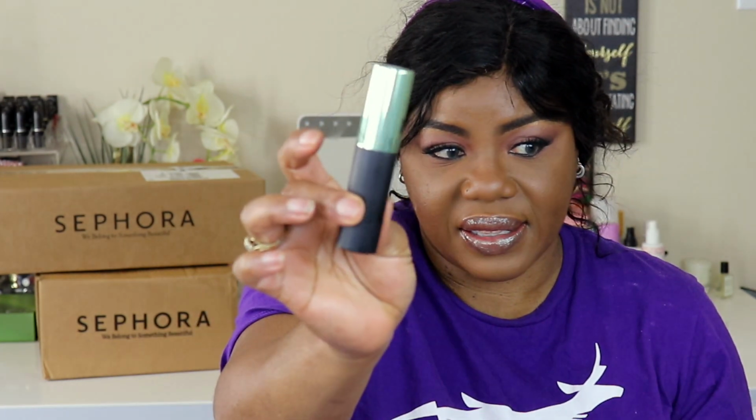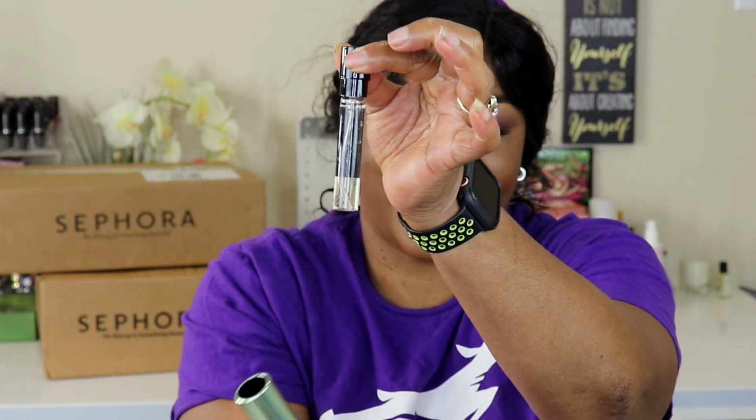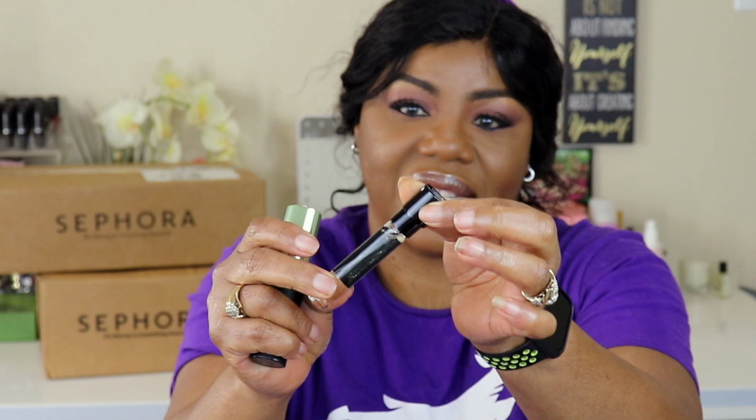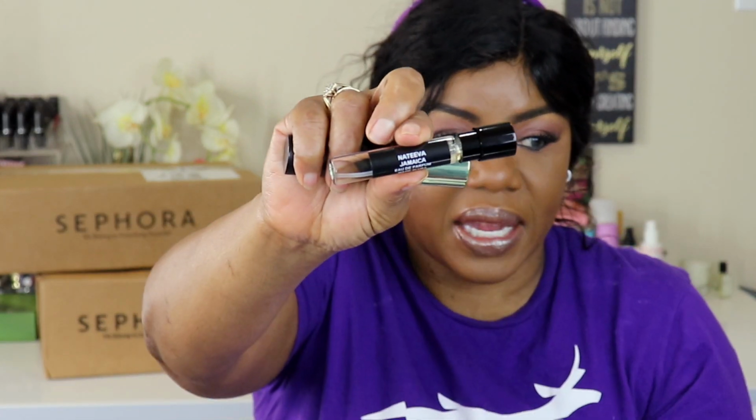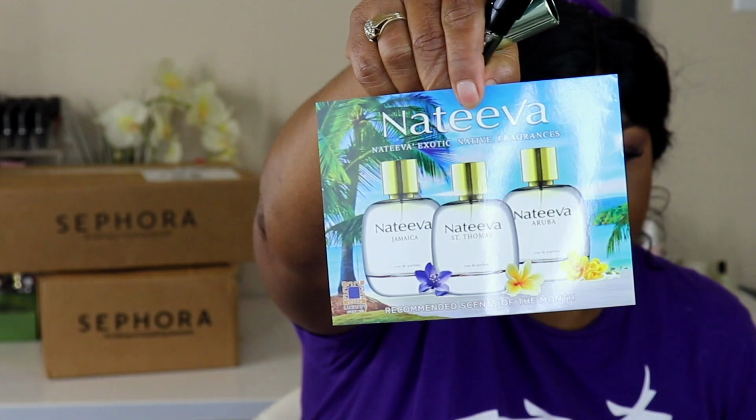This is what the last case looks like. And then you just twist it up. And there is your surprise. Let's see, y'all. What is it? Nativia, Jamaica. How much did I just say this Nativia was? I'm curious because I don't have this scent and I've been eyeballing them. Was there a price on there? No. It's 3. I know Aruba, Jamaica, and St. Thomas. Let's see what this Jamaica smells like.